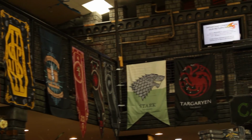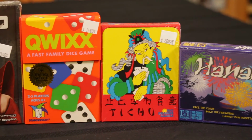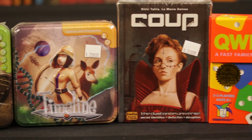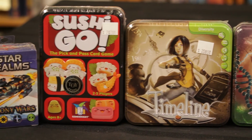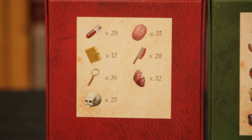Another good stocking stuffer is just a small game. So there's games like Hanabi that would be really great because everyone loves it. It's nice and co-op and it's easy to learn. There's lots of games that are within that same category like Timeline or Sushi Go that will also fit quite well.